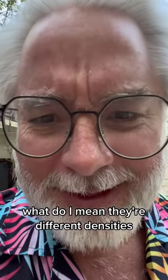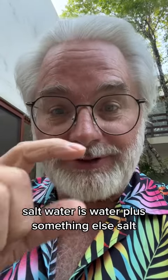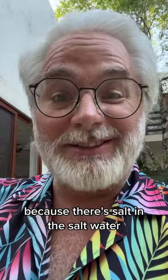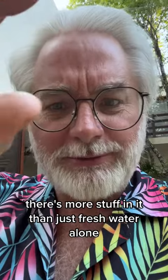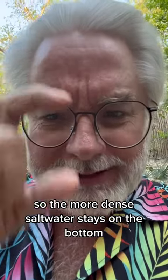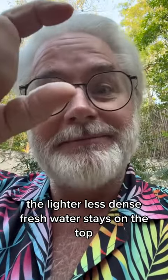What do I mean they're different densities? Well, fresh water is water. Salt water is water plus something else, salt. Because there's salt in the salt water, it's more dense, there's more stuff in it than just fresh water alone. Make sense? Of course, because it's science. So the more dense salt water stays on the bottom, the lighter, less dense fresh water stays on the top.